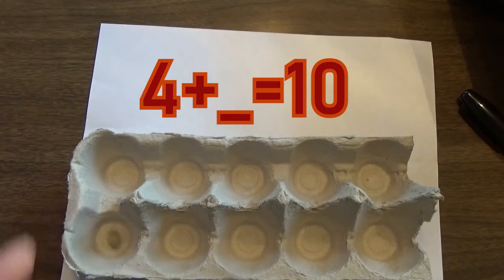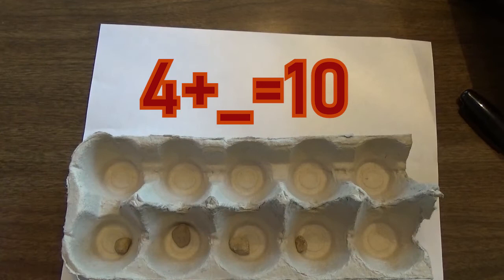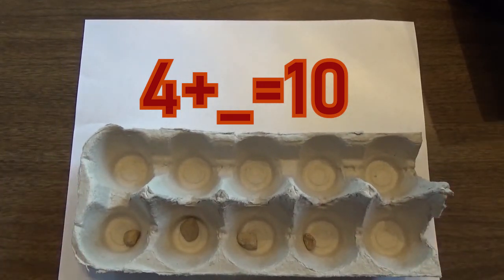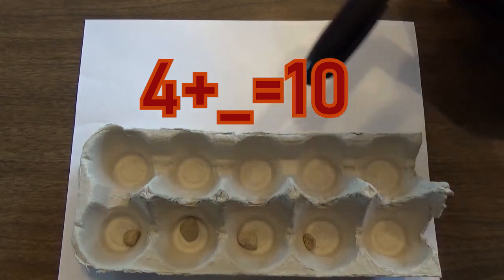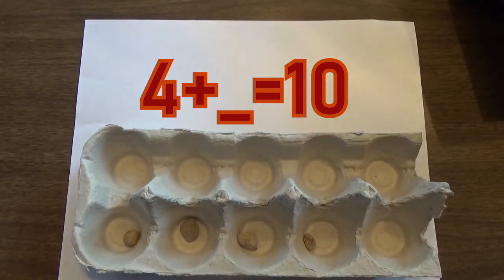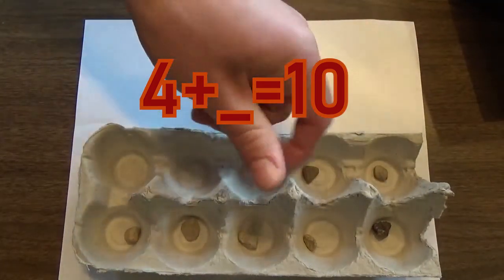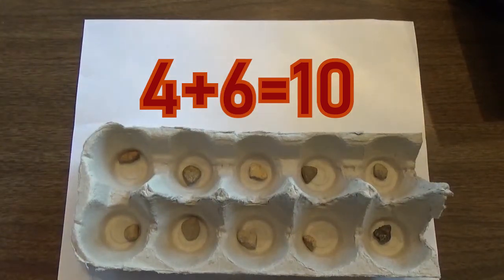Then we have 4 plus what number makes 10? So we're going to put in 1, 2, 3, 4. I'm using stones. If you want to use crumbled up pieces of paper or ping pong balls, Legos, whatever you have, totally fine. So we've got 4 in the 10 frame. How many empty spots are there? We're going to add 4 to however many spots are open to make 10. So we have, pardon me, 1, 2, 3, 4, 5, 6. So 4 plus 6 makes 10.